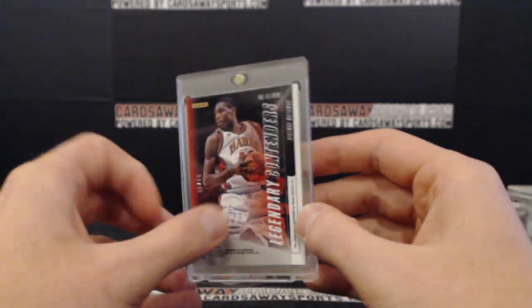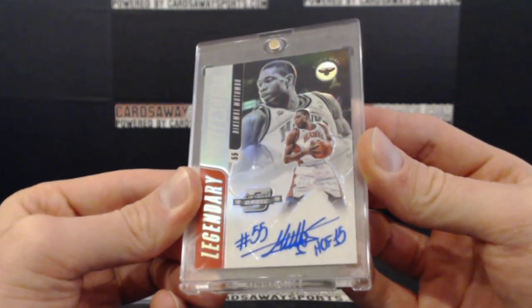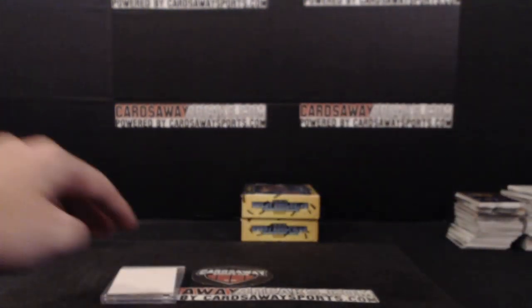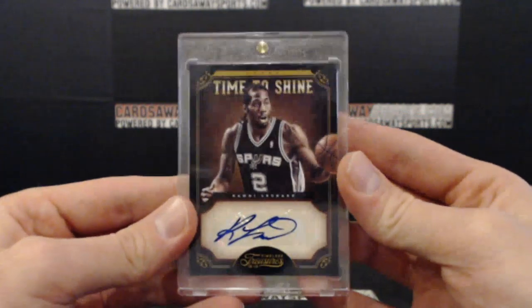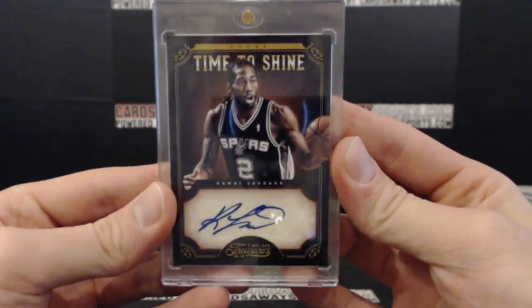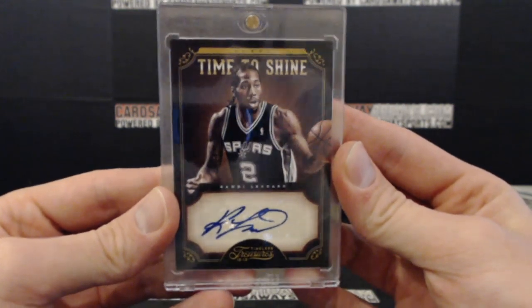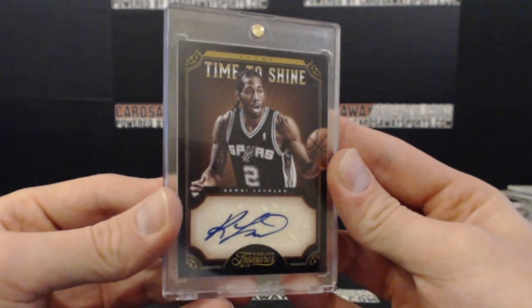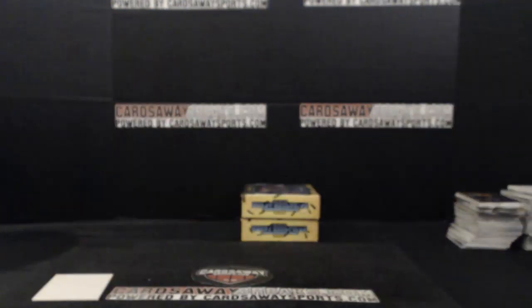Next up, another contenders for the Atlanta Hawks, Dikembe Mutombo. Bam! We have the number 99, Dikembe Mutombo for the Atlanta Hawks, going to Nathaniel S. And last but not least, for the San Antonio Spurs, number 199, Kawhi Leonard. Bam! Wow! Time to shine, number 199, Kawhi Leonard for the San Antonio Spurs. Nice hit. Spurs, going to Elliot T. Bam! Nice hit. Number 199, Kawhi the Claw Leonard. Oh my.